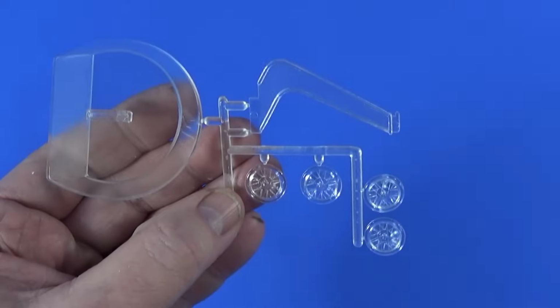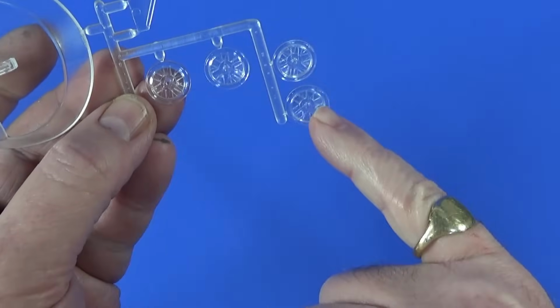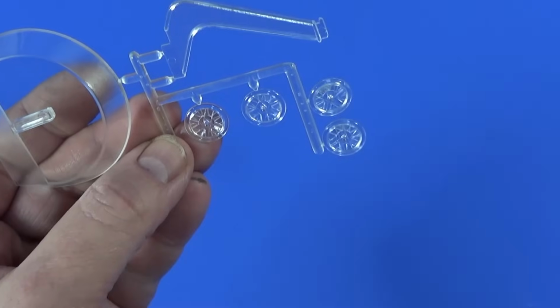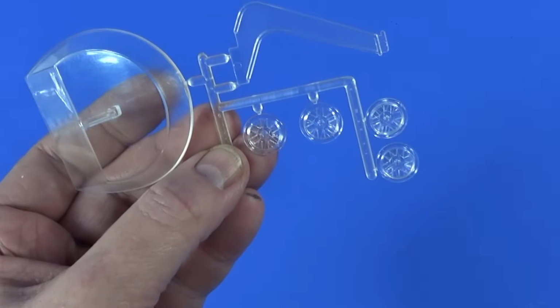The transparent frame here contains a stand, which is very nice, but also the wheels. They've done the wheels in transparent so that you can paint the spokes and still see between them, basically, and just paint the rubber on the outside of the frame.